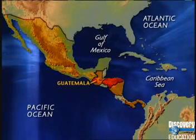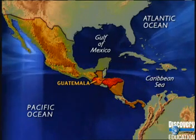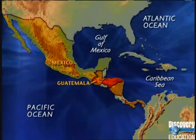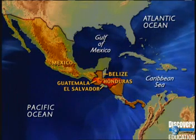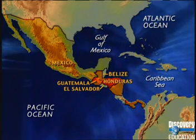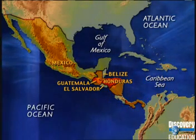Nestled in the northern part of Central America, Guatemala is bordered by Mexico to the north, Belize to the east, and Honduras and El Salvador to the south. Its western coast borders the Pacific Ocean, and its eastern coast borders the Caribbean Sea.